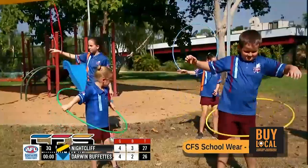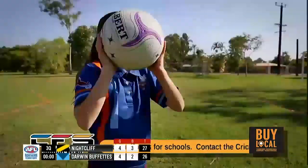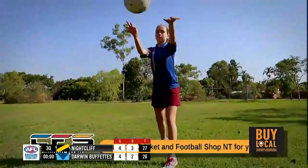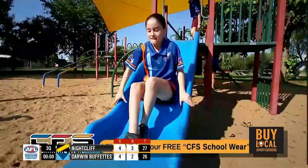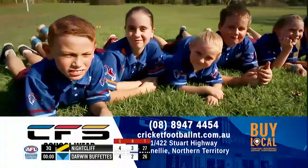CFS Schoolwear is the perfect choice for quality custom-made school uniforms. Ideal clothing for all school-related activities, whether it's 50 or 500 students, we have what you need. Contact the Cricket and Football Shop NT for your free CFS Schoolwear quote today.